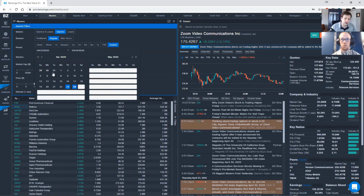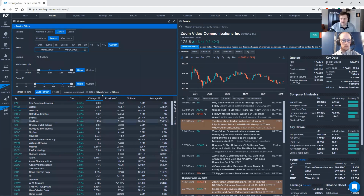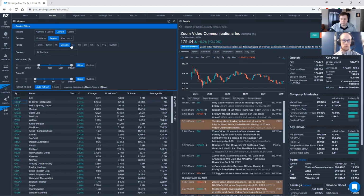or perhaps even longer. So one of the things that we're going to start off by doing is define the range of stocks that we're looking for in movers. So again, you can adjust your period with any of the presets. But one of the things that I'm looking for is 2 weeks. And you can see the only preset we have is for 1 week and for 1 month.